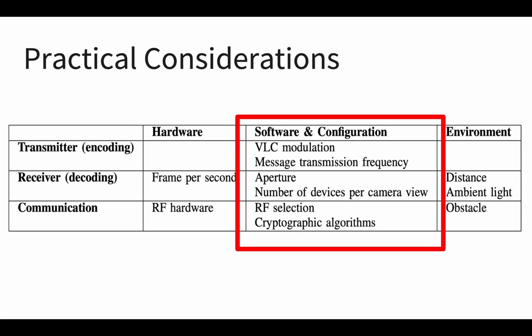Or on the receiver side, for instance, the number of devices per camera view. In our VOC setting, each camera has a fixed dimension of view for capturing images. If we increase the number of devices that can fit in the camera's view without adjusting the distance, the space between the devices must be decreased. If the lighting sources of the devices are too close to each other, the receiver may have trouble decoding individual transmitted messages due to scattered light interference.